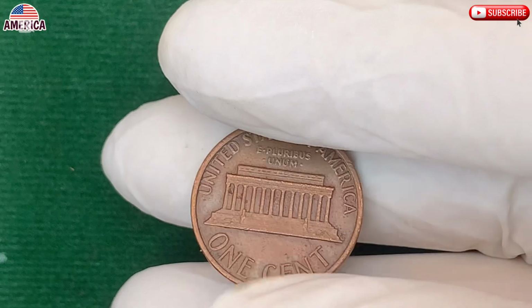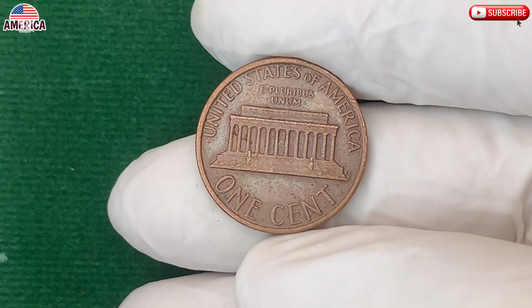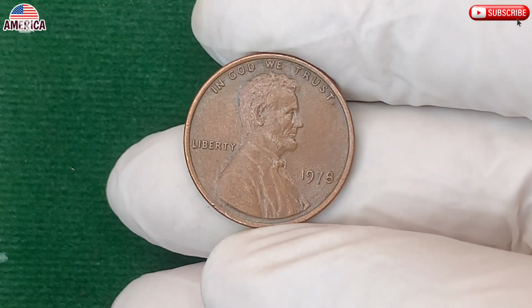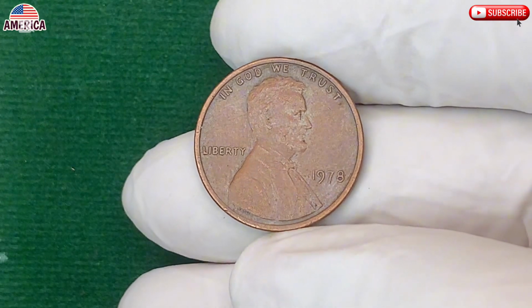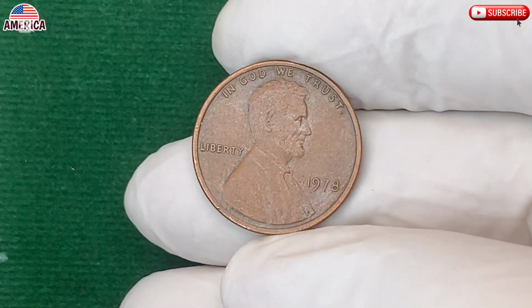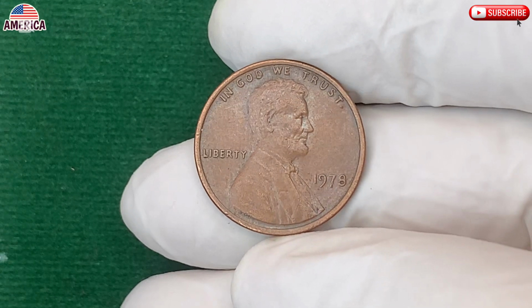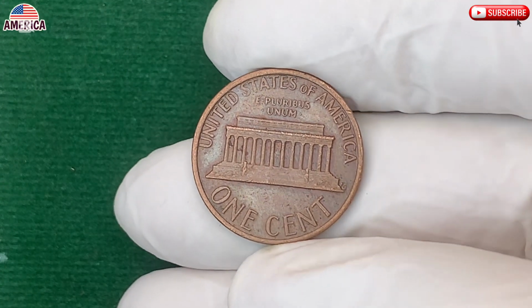That being said, the most valuable 1978 pennies are often those that have been well preserved, regardless of whether they have a mint mark or not. As with many coins, there are also certain variations or errors that can add significant value to a seemingly regular penny. Minting errors happen when there's a flaw in the process that results in a coin that's different from the original design. These types of coins are highly sought after by collectors because they are often one of a kind.